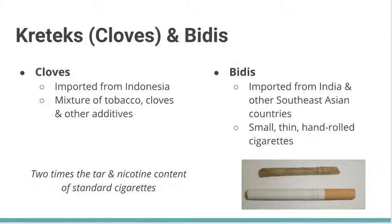Now, cloves and bidis. So bidis are tobacco wrapped in a tendu leaf, a plant native to Asia, and it may be secured with a colorful string at one or both ends, and it can be flavored like chocolate, cherry, mango, or even unflavored. Now, cloves are also imported from Indonesia, and they're a mixture of tobacco, cloves, and other additives. Now, there's low prevalence of use in the U.S., and so there's a limited amount of research on long-term health effects for both of these products.